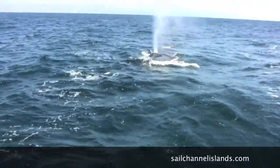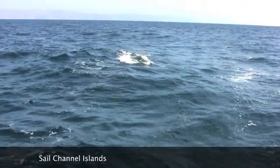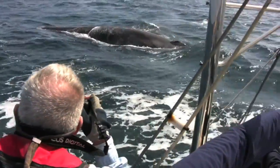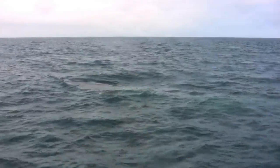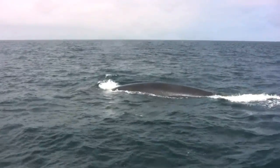Our waters abound with dolphins, sea lions, and we have whales almost all year long. These are fin whales that we saw just south of the islands last year. We also have gray whales, blue whales, humpbacks. Pretty entertaining. Fin whales are the most fun because they actually come up and will take a look at you.